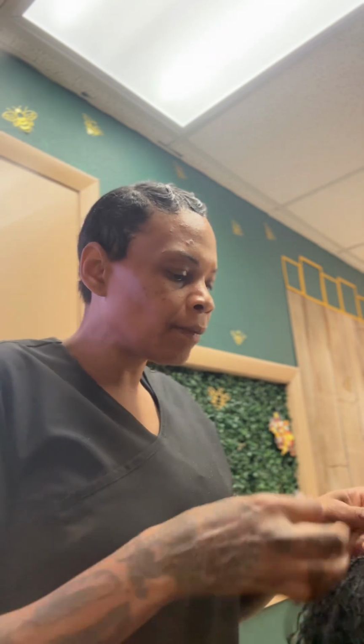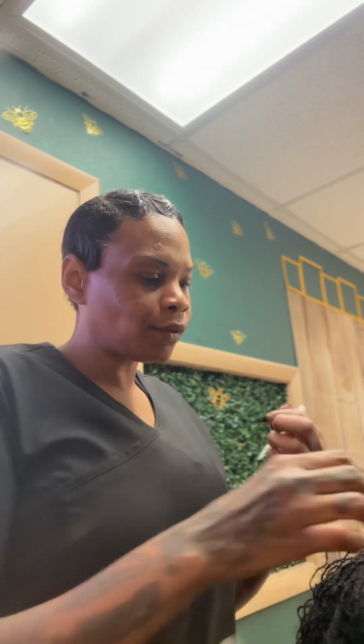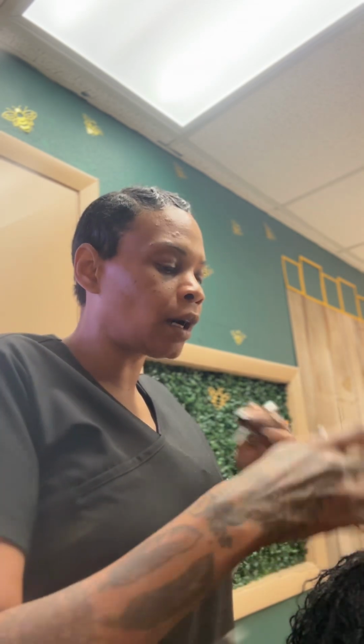If you're just having a baby, I want you guys to be prepared for postpartum shedding. This is going to be just your body trying to normalize itself from the hormones. And also, if you are breastfeeding, just be prepared and ready to have diffused thinning and shedding. Majority of the time, you're going to be affected primarily on the edge line. That's where postpartum tends to do most of its damage.